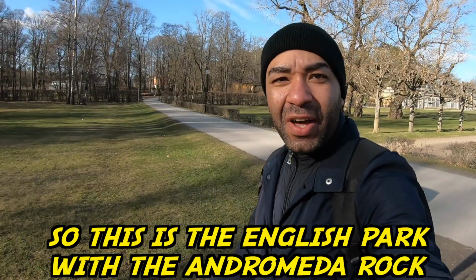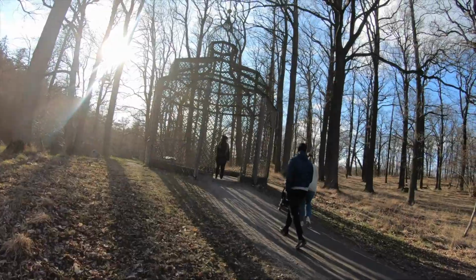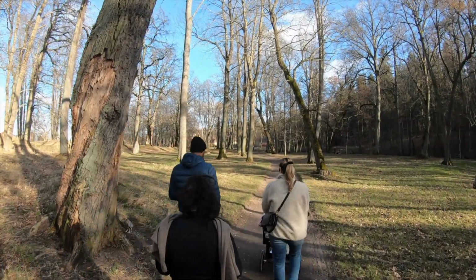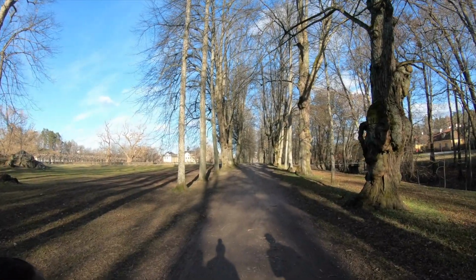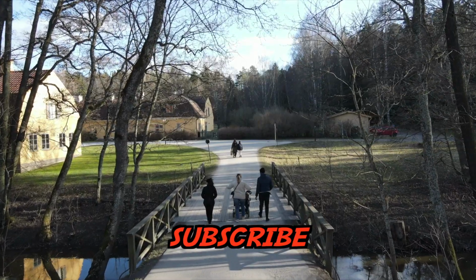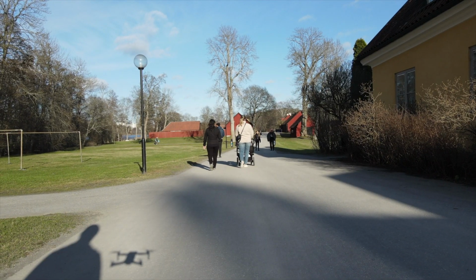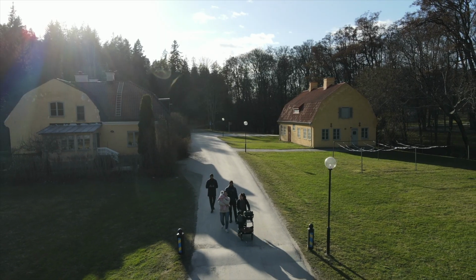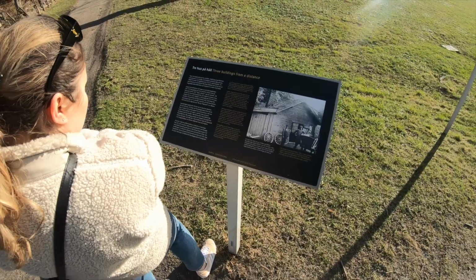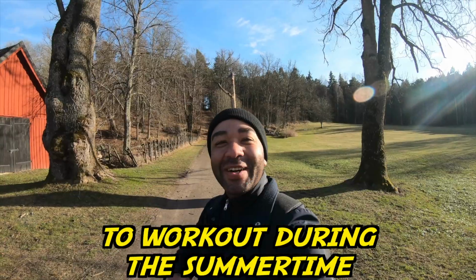So this is the English park with the Andromeda Rock, and it's over there. Do you see that hill behind me? It's a perfect place to work out during the summertime.